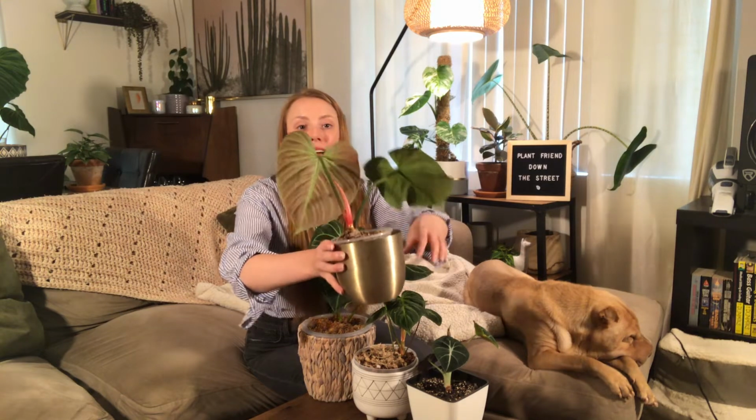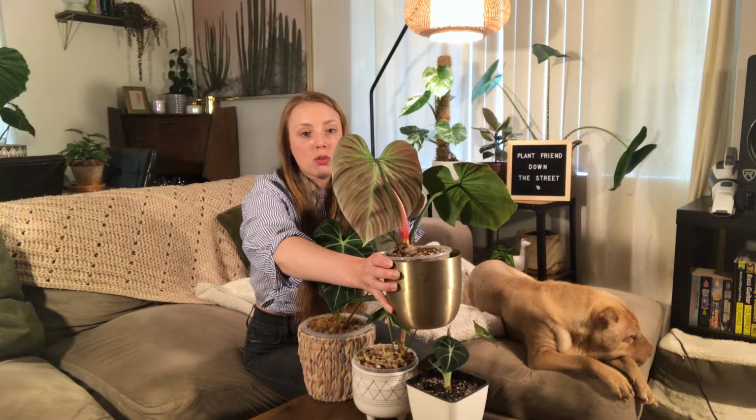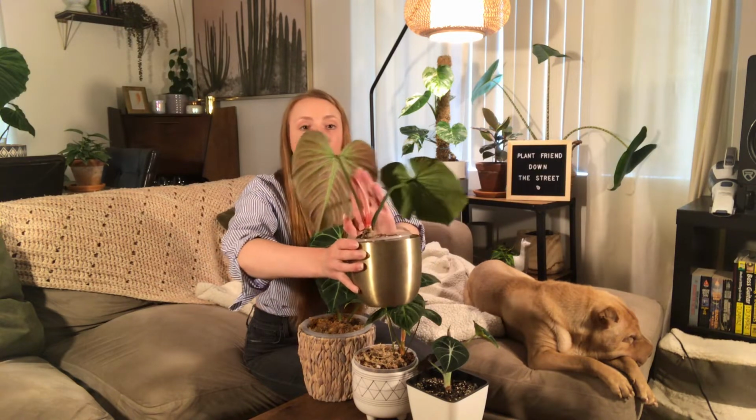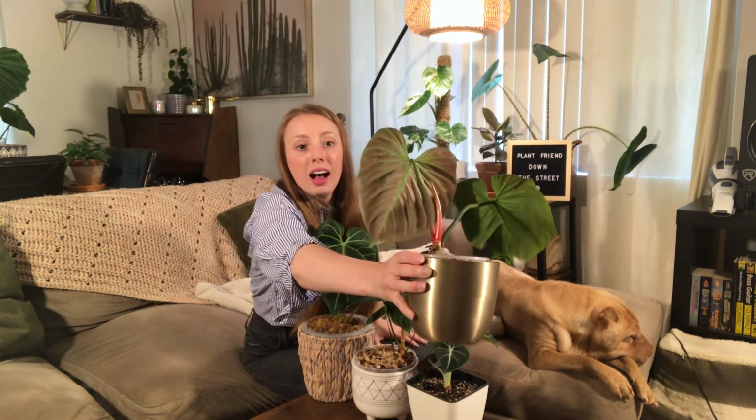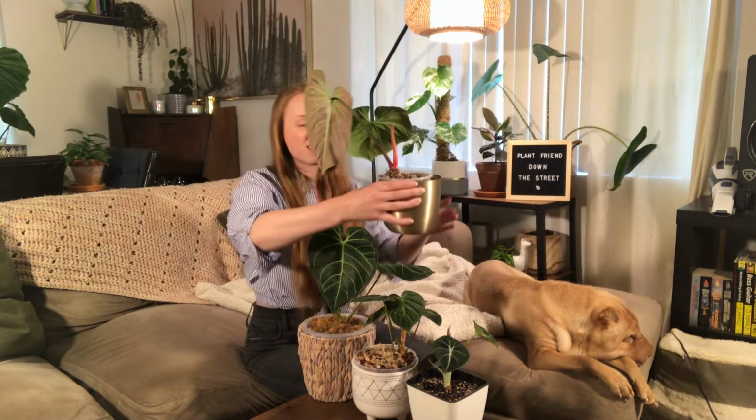But look at the back of it. It is so red. Still, you can see on this leaf, they do kind of lose the red backing as leaves get a little bit older, but this leaf just came out so beautiful. And then look, she's already working on another one. Look at that big, huge caterpillar. Work, girl.